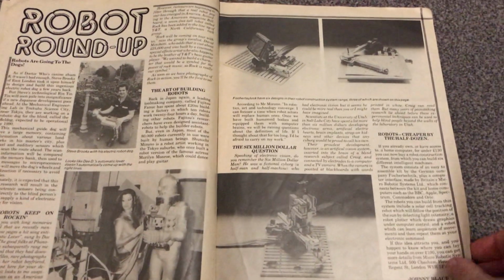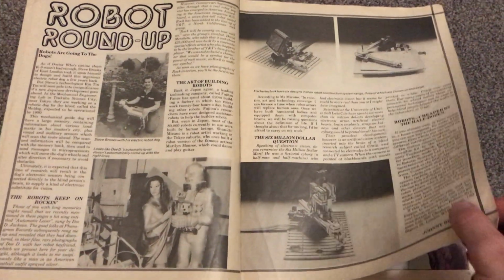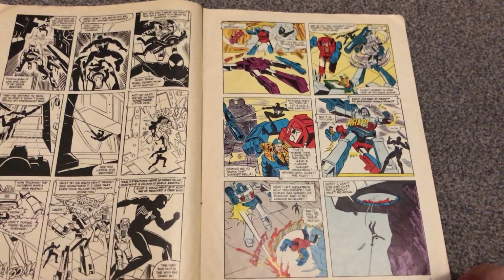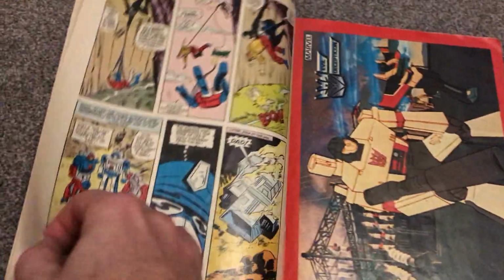So we've got a robot roundup again, and this consists of just again how popular robots were in the mid-80s. Of course, you had the droids from Star Wars, etc. And we had a thing called Doctor Who, which is now worldwide, but he was very big in the UK in the 80s as well, and they had lots of robots in. There's the continuation of the story.